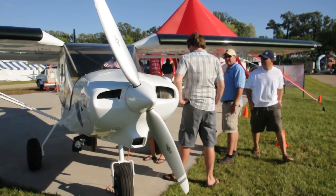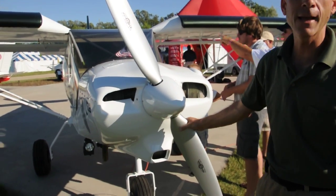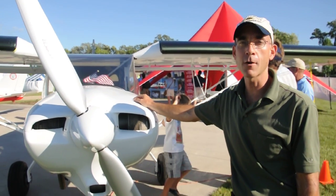It has a Sensenich ground adjustable propeller, which is currently set in a good moderate position for both takeoff and landing. And we're glad that you've joined us for this little tour of the STOL aircraft offered by Eastman Aviation.